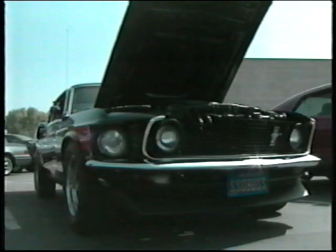Got bored, I guess, with the way that it came from the factory and wanted it to be a little bit different and just kind of be a conversation piece in the family, you know, rather than have the normal arguments, have something a little bit different to talk about.